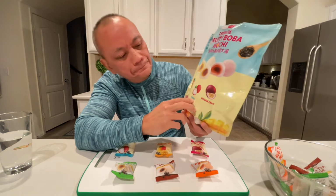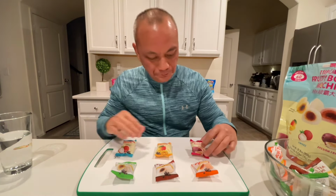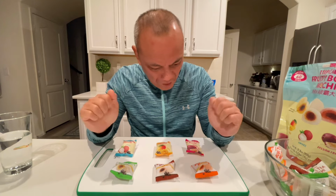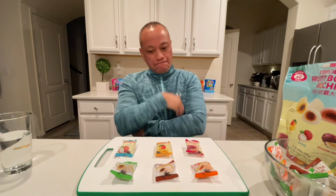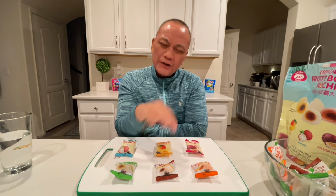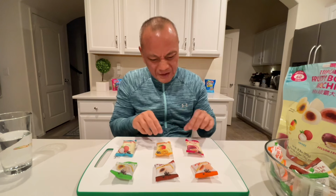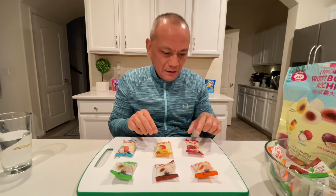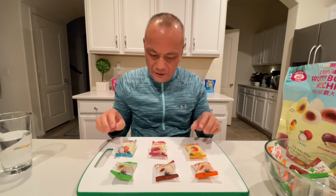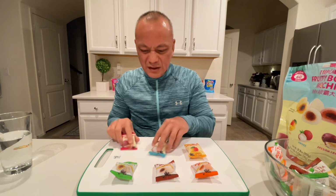Lychee and passion fruit. I'm thinking maybe these two together, and these two together, and see how that's gonna taste. Or I could mix it around a little bit, like maybe, okay, so it's Thai tea. Maybe Thai tea would be good with mango or something like that. Or maybe milk tea would be good with something like that.